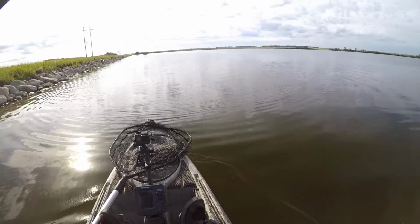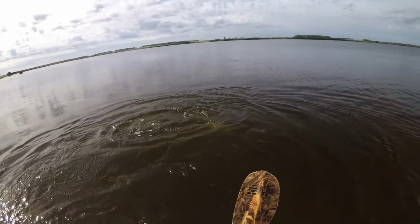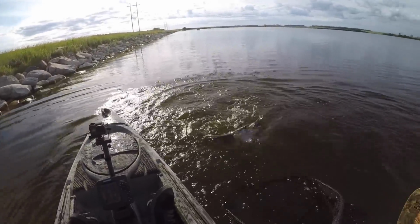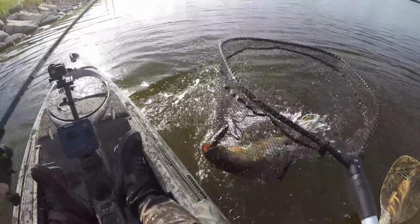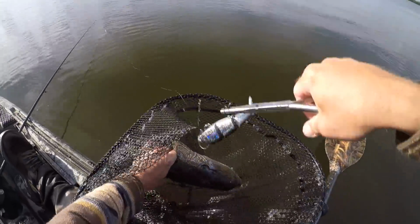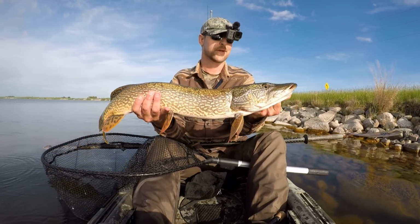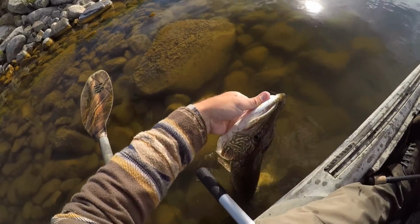Pike number two, about 5 minutes after that last one. Yeah, they're active today. They are looking for that topwater action. Get in the net. Nice. All right, fish number two on that Spitfire. Man, they are crushing that thing out here this morning. Yeah, it's another quality pike. All right, let's let him go. I'm anxious to get that lure back in the water.